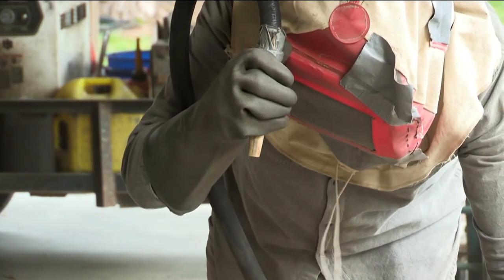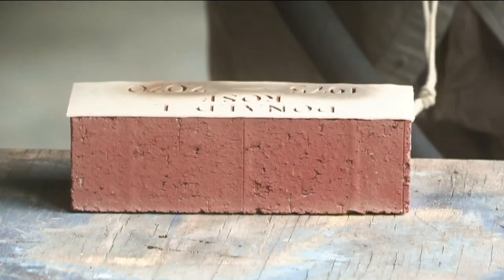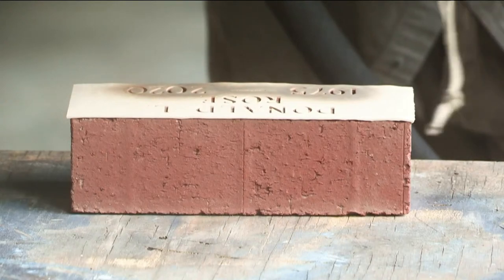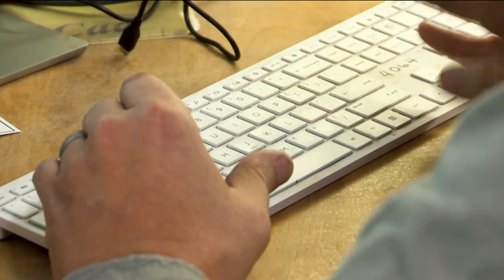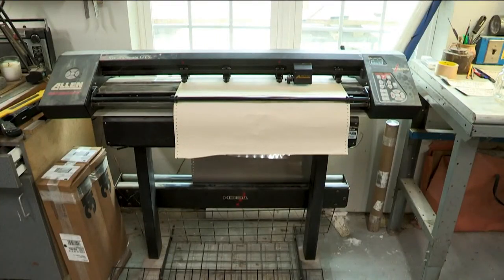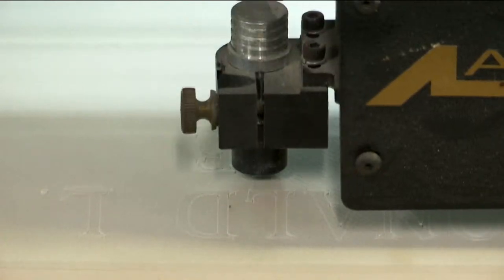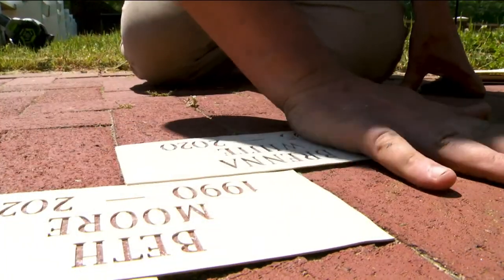Every single commemorative brick has been etched by Justin Bishop, a Bishop stone and metal art. We started with a handful of bricks and then they just started growing and growing. So the process is pretty easy. You design the letters and the layout on the computer, prints out on the plotter with a stencil. The stencil's made of rubber, so you can glue that down on the stone and sandblast it.